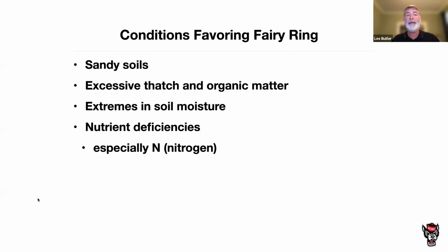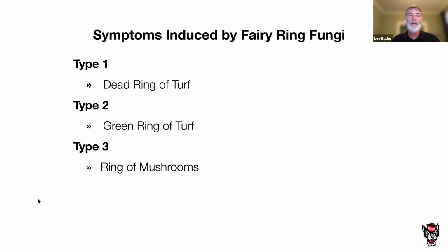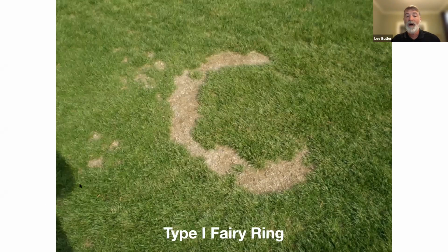Conditions that favor fairy ring: sandy soils tend to make it more severe, and you'll see why in a second, and nitrogen deficiency, right? 3 different types. The worst type is when you have the dead ring of turf. The more common, you'll see the green ring, or you'll see the ring of mushrooms, or you can have any combination of all those. So type 1 fairy ring, this is where you get the dead ring.